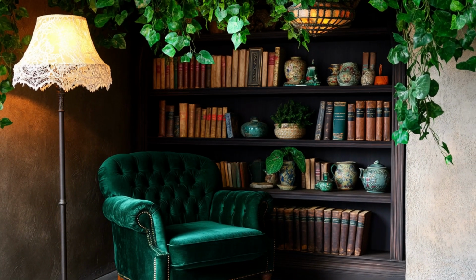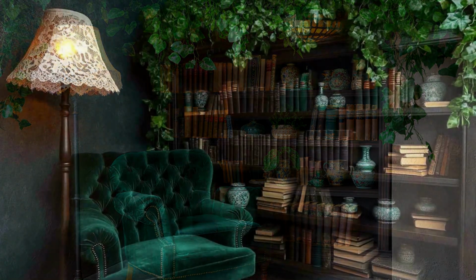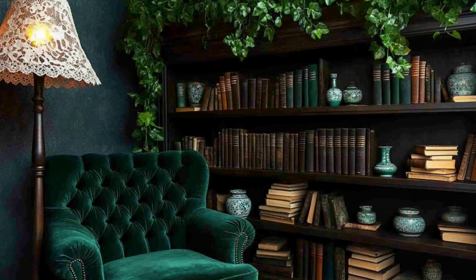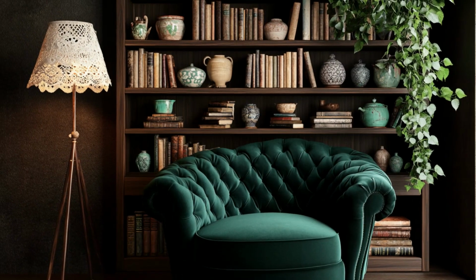This aesthetic thrives on contrast, blending soft, inviting textures with dramatic, moody tones. Whether you're lighting candles for a warm glow or layering throws and pillows for extra coziness, every detail contributes to creating a sanctuary that feels like a step back in time.